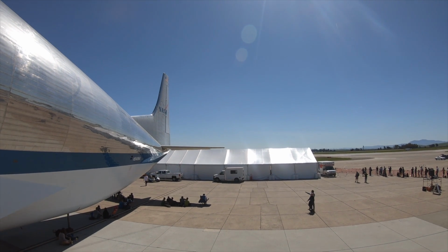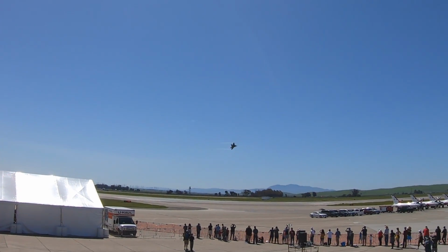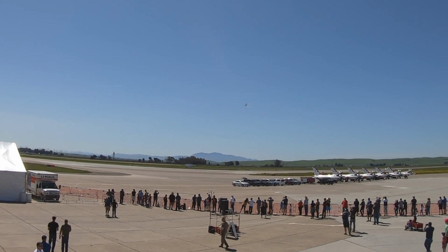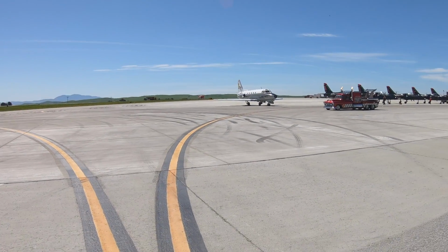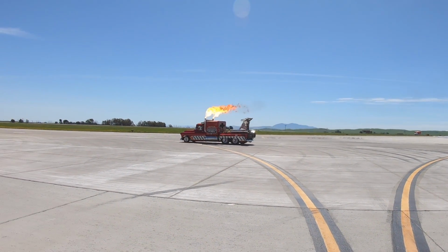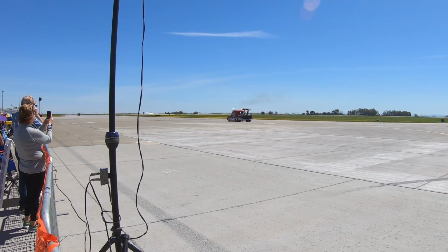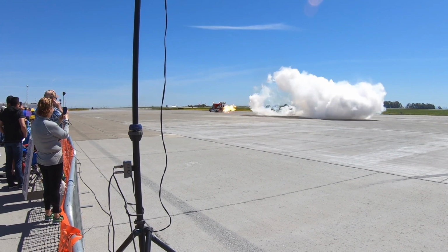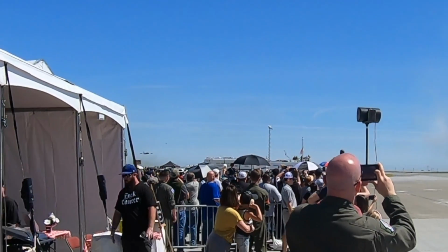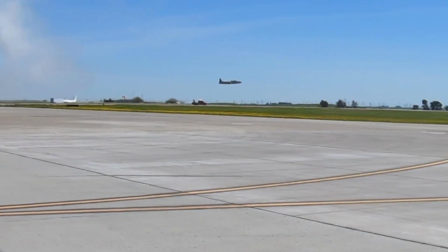For the United States Navy, the F-35. Get ready. 3, 2, 1, go. 150.